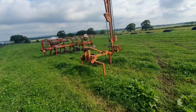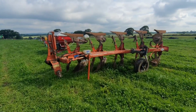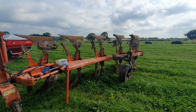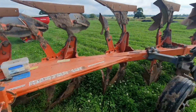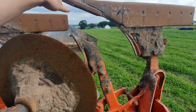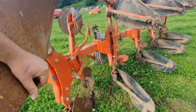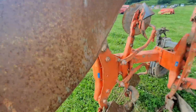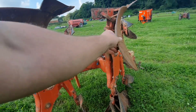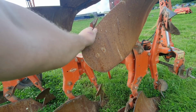Palmer post knocker. I hate them things. Kuhn Master 120 plough. What's she, five furrow? There's no nasty bits of weld to it or anything, or disc on the back. No play in the disc bearings. We'll probably be in need of a new set of points, but things like the mouldboards, there's plenty of life left on them. Be a good plough for somebody. They're getting a bit worn at the front, but even so, not a terrible amount of wear. Certainly got a good bit of life left in it.